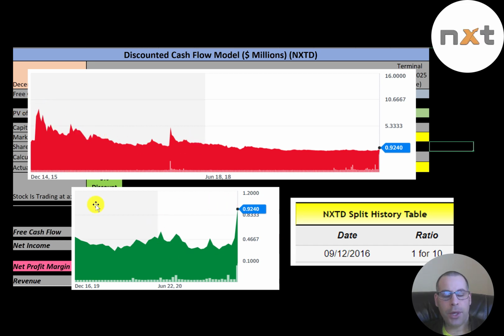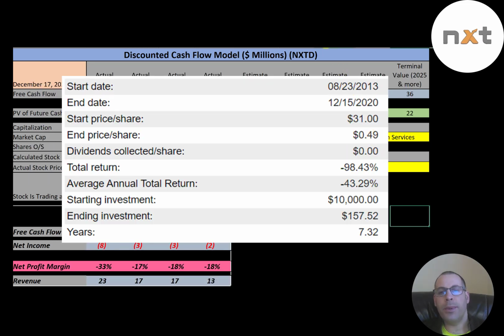This bottom chart is the stock price the last 12 months, so you can see it was pretty steady at about 50 cents for a while, then shot up yesterday to 92 cents. If you invested $10,000 when this company IPO'd in 2013, you'd have $157 today.